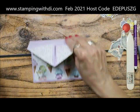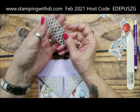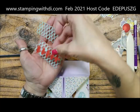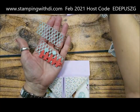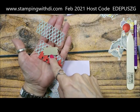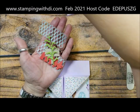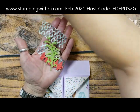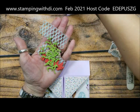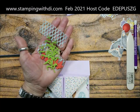Okay. Then I also, from the dies, because I told you I used all of the dies, I also die cut it out. So we've got chicken wire, we've got fencing, we've got the little picket fence doohickey, and we even have corn. Now I just picked the corn stalks. I didn't use the actual corn, but you could. I very well may add some corn later.